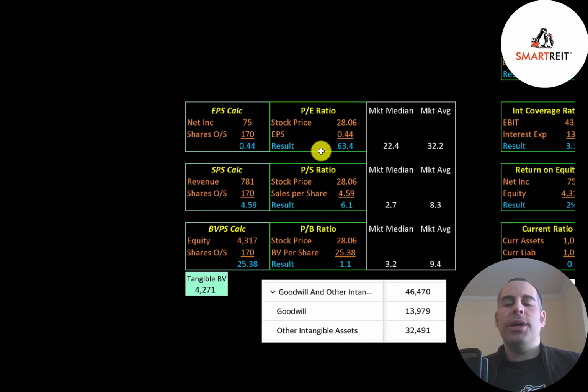Let's look at their financial ratios. The average PE in the market is 32, the median is 22. PE is stock price over earnings per share. To calculate earnings per share, that's net income over shares outstanding. They're at 63.4, so investors are paying $63 for $1 of earnings.